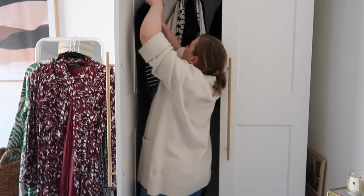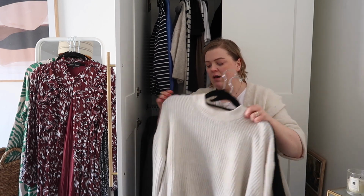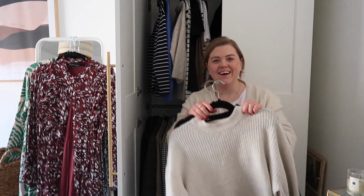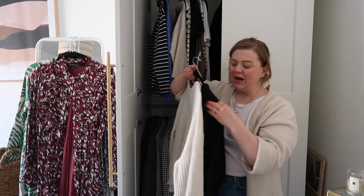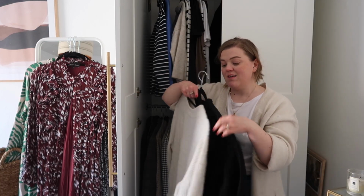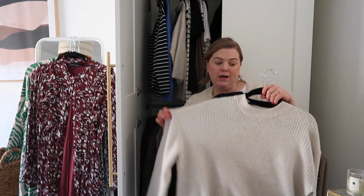And then I kept out these, and I've got the other one drying downstairs. So this is the exact same knitted jumper in two colours. So I have it in the cream, white, I have it in the black, and I have it in the brown downstairs. You will have seen me wear the brown one a lot because I love it. And these are quite a thick jumper, which technically I should put away.